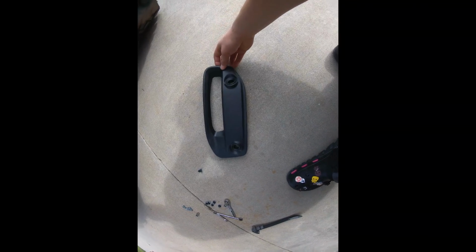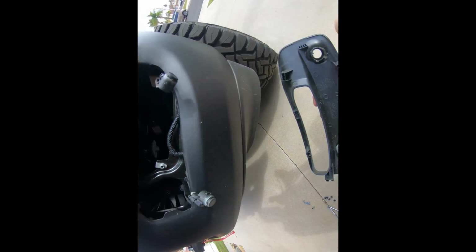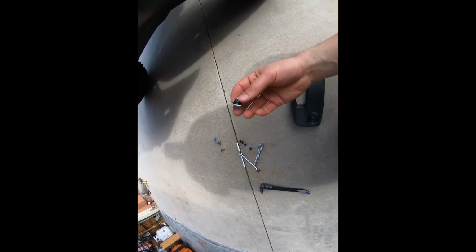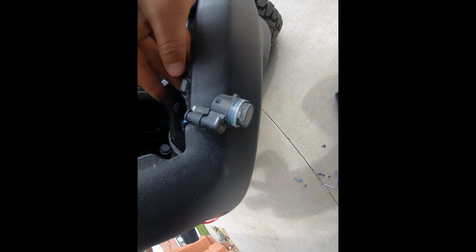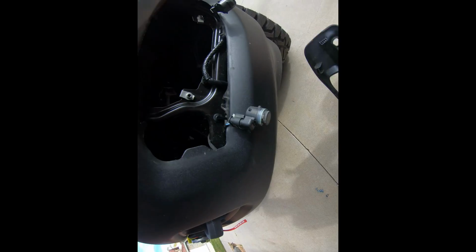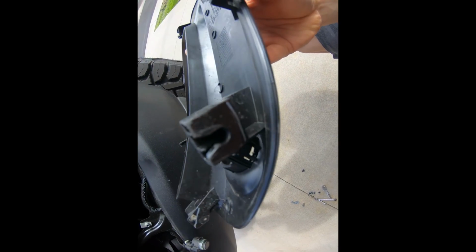Alright guys, here we got the housing removed. You're gonna look in here and there's 5, well, they're almost nut bolts. What they do is they sit in here like this, and that's how they clip on with this here. So there's 5 of those.